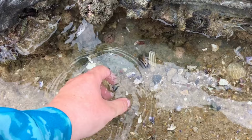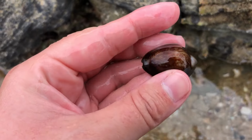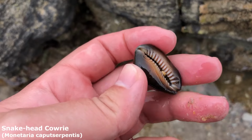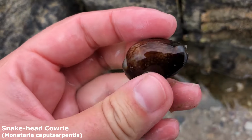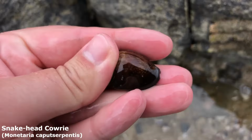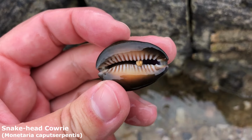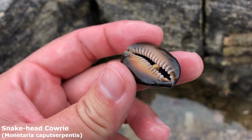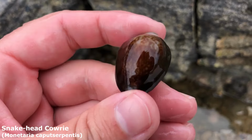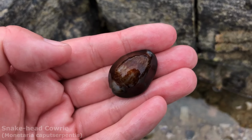There's a snakehead. Does it have crusty bits on it? Ooh. I thought there was... Did that show up on the camera? I thought there was crusty bits on the side of it. No, this one feels really nice. It's got that glossy, slick, wet glass feeling. There's just a pebble in there. I don't see the creature. Usually there won't be a creature inside if there's pebbles in the opening because the creature likes to keep its home pretty clean. Anyway, it's a very nice snakehead cowrie.